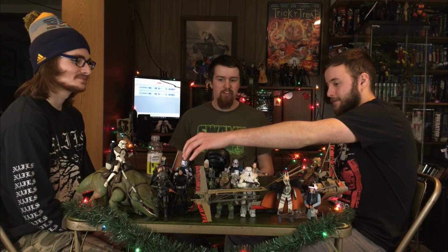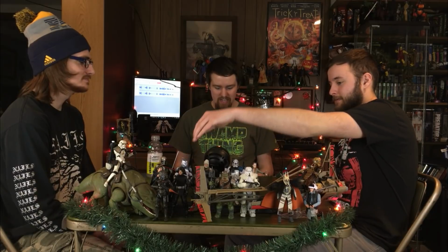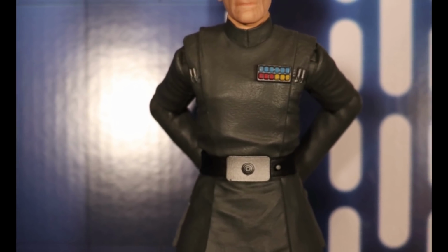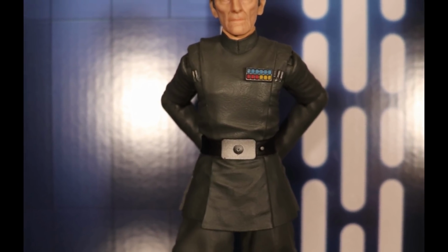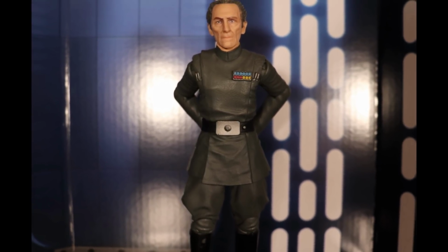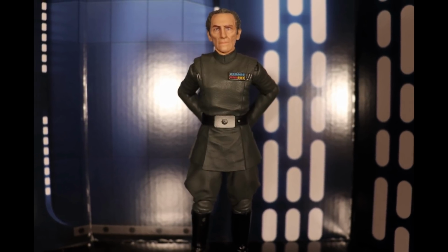Moving on to number 7, it is number 63 in the line, and that is Grand Moff Tarkin. The man, the myth, the legend. It took a really long time for this figure to come out. Yeah, super excited for it. This was actually released earlier in the year, right? He was in one of the Solo waves, you're right. He has the photoreal print, and it looks amazing.